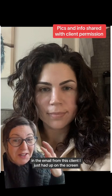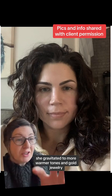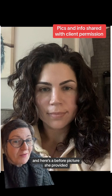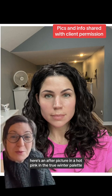In the email from this client I just had up on the screen, she shared that prior to finding out her color analysis result, she gravitated to warmer tones and gold jewelry. And here's a before picture she provided. Here's an after picture in a hot pink in the True Winter palette.